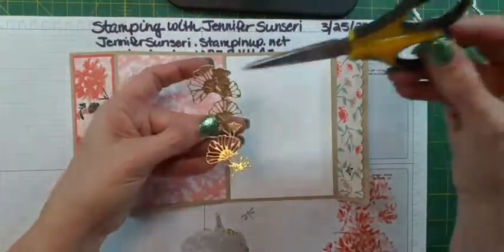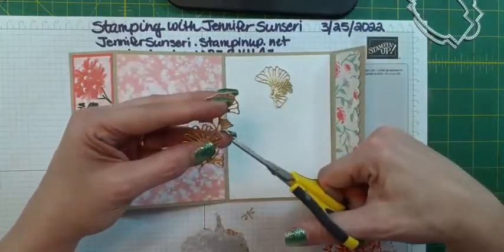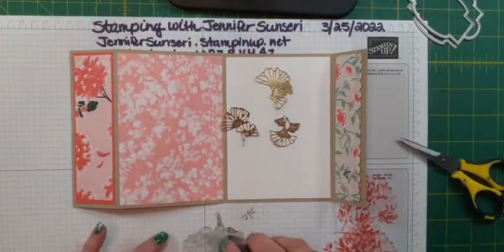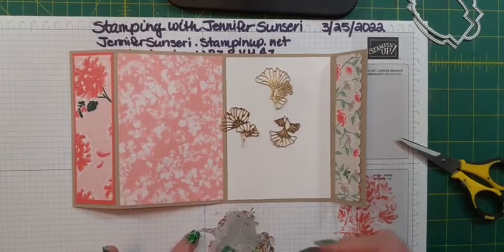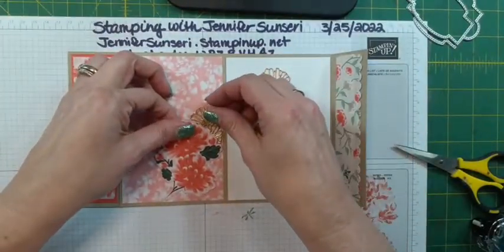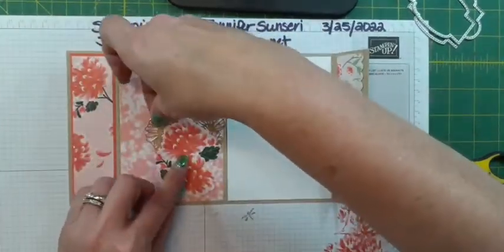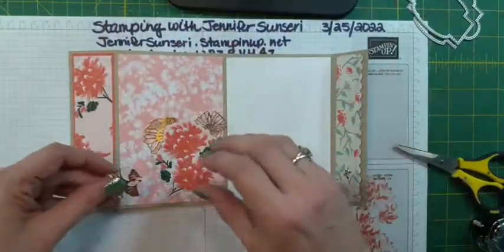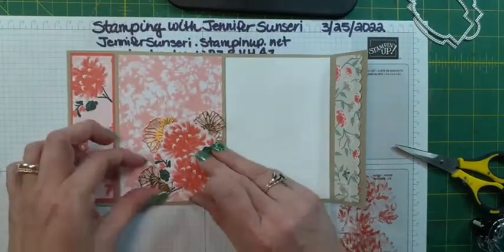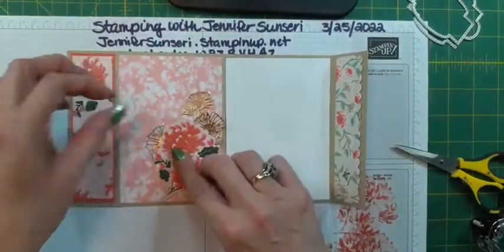I'm going to take my stamps. This is all one die, but I'm just going to cut these pieces so I can tuck them around that flower, okay? We'll tuck them. Do a little card surgery. Okay. I think that looks too round, so it needs a little height. How's that? Maybe less of this one. I like that better.